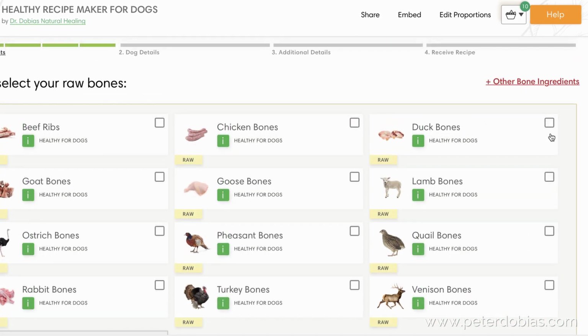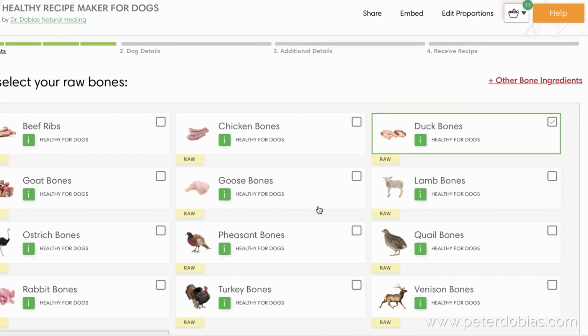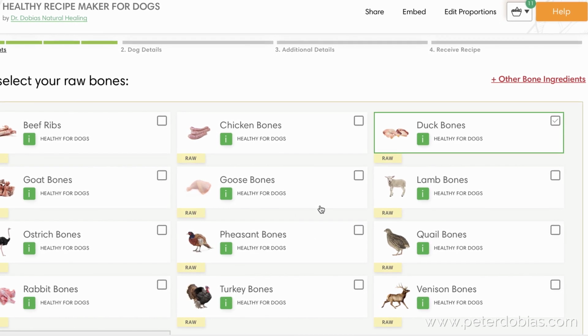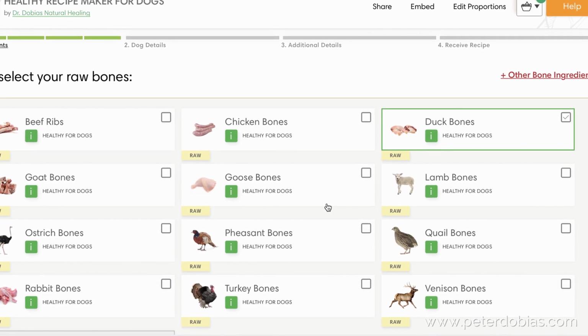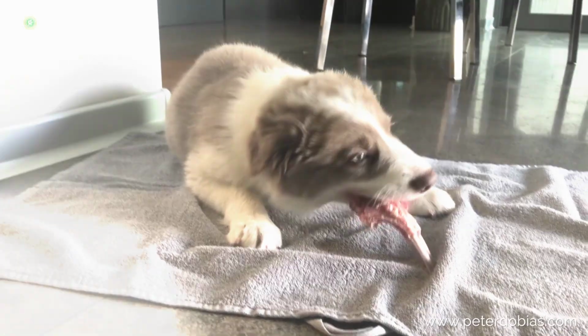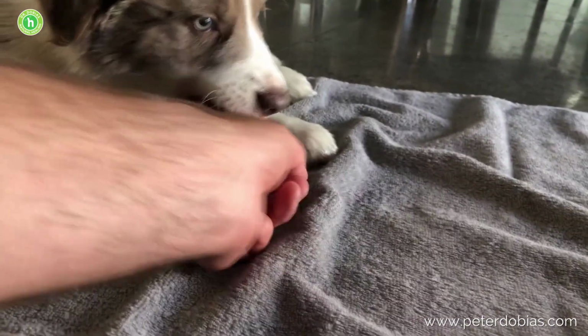So I'm just going to add duck bones in this meal. I just put them on top of the meal so my dog has some fun with the bones. I taught Pax, and also Sky was taught, to chew their bones on a towel. It's really simple. You basically just watch and supervise your dog, and every time he or she moves off the towel, you move them back.